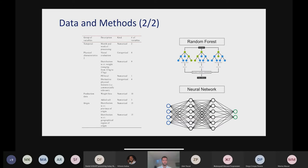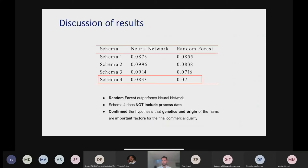Two frameworks were used and compared, the random forest and the neural network. The results that we gathered are briefly recapped in this table. I could go into much detail about the schemas, but they are, of course, detailed in the paper. Here we can see that basically random forest always outperforms neural networks.